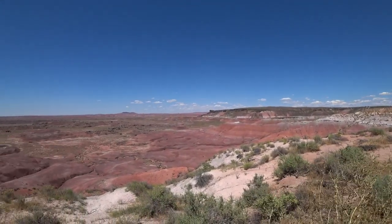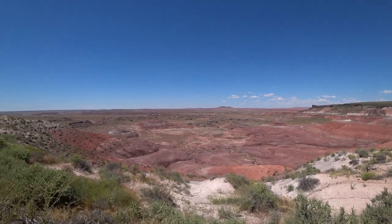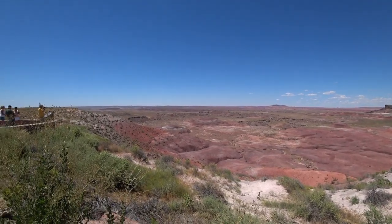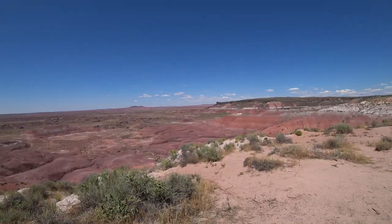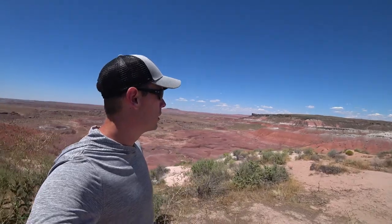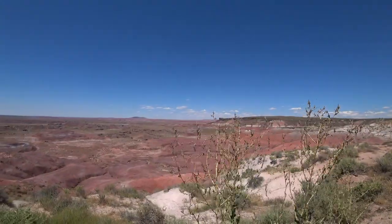I came across a series of overlooks, all within a stone's throw of each other. I took a brief moment at each of them before moving on. Oh, that's like a mini Grand Canyon. It's pretty cool. Look at the red coloration on the rocks there. Just amazing. Believe that's from iron deposits. Could be wrong.